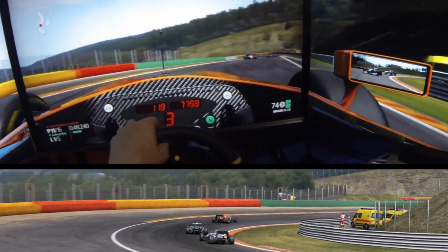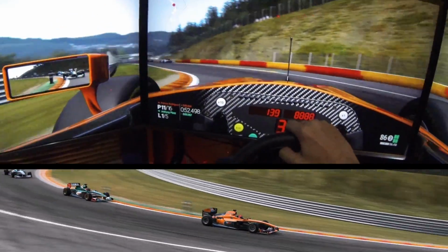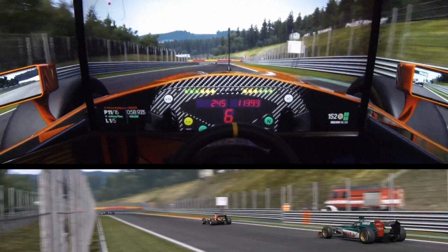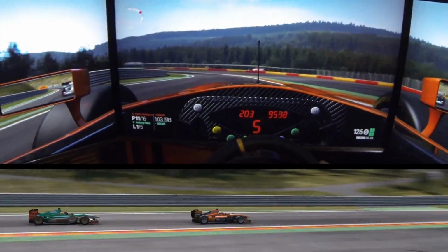This is obviously just on top of my head, so my wheel is sort of in alignment with the front of the car, so it actually looks a fair bit more comfortable. The view I use here is quite deep in the car compared to what a lot of people run. I do like the whole buried in the cockpit style view.